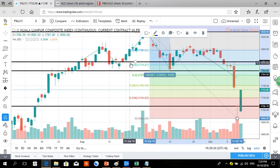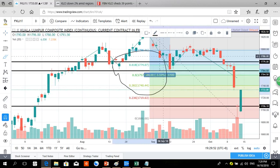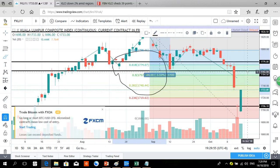Fibonacci doesn't show an exact price level. It's a price zone. Tomorrow FKLI is likely to go up because the US rebounded 200 more points last Friday. So we watch out for this zone. Let me check. Yeah, I got a pen. We're going to watch this zone, whether the index drops back from this zone.